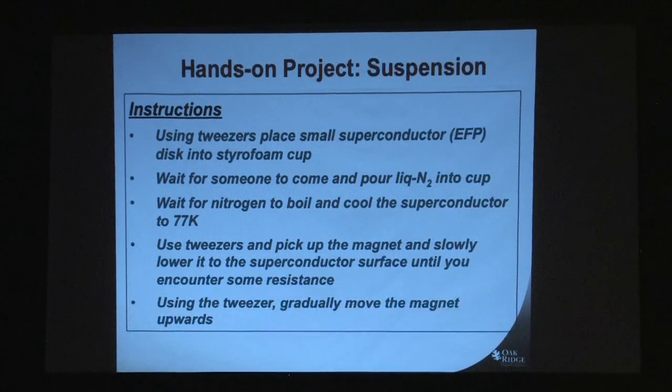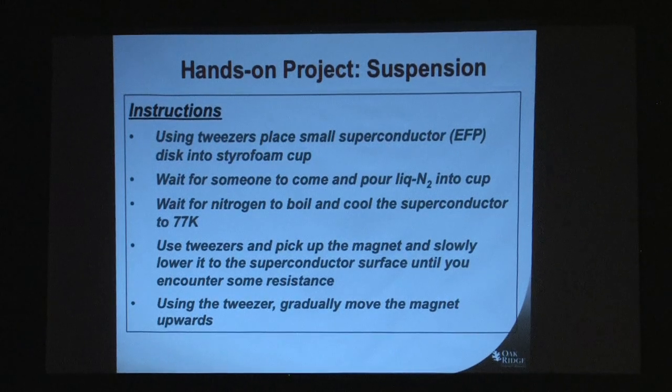And then we will do this experiment, which is suspension, where we're going to take a superconductor which has very good defect structures in it. It's called an enhanced flux pinning superconductor. And using this, you'd be able to use the magnetic fields, which get pinned in the superconductor, and then you can lift the superconductor out from the liquid nitrogen because it's pinned by these invisible magnetic flux lines.